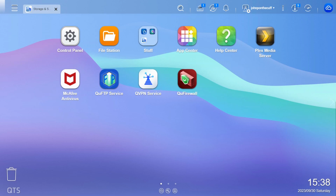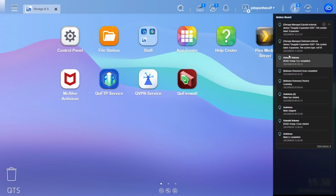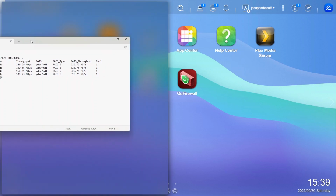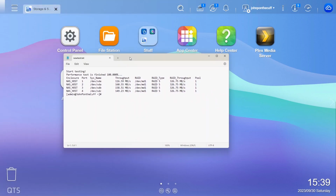Well, it looks like this thing is done, finally. If you look over at the top of the screen where the number 9 is, I'll click on that. Third entry down. Group 1 is completed. That means the drive is rebuilt. Everybody's happy, including me. And I can make this a short video. However, I did run a test just before I did this video so you can see what it is.